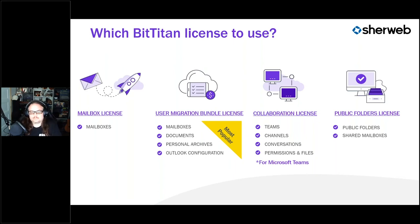And then it also comes with the Outlook configuration portion, so Deployment Pro. Just to clarify that too, because I know that we can migrate to other sources like Exchange or G Suite. That Outlook configuration is specifically for Office 365. Yeah, correct. Specifically for Office 365.